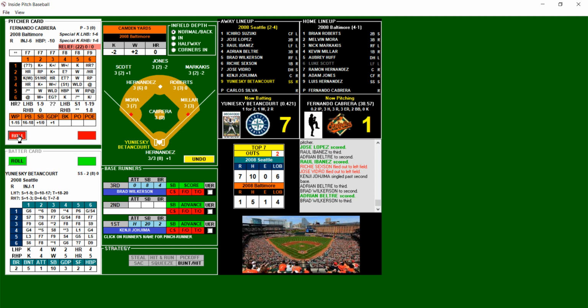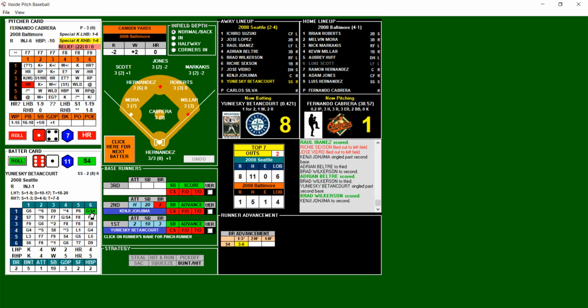All right, here's the pitch to Betancourt. Betancourt 1 for 2 on the day. 6-1. That's a single. And that is now 8-1 Mariners. Kenji gets the hold sign. We go to the top of the order.